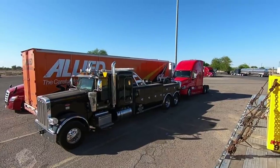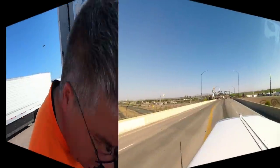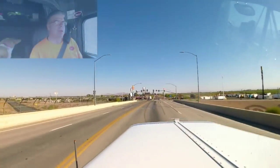There you go, picture of the tow truck. All right, let's get going, and we'll deliver this. We got about an hour to go. Delivered it. All right, we're on our way to Phoenix here.